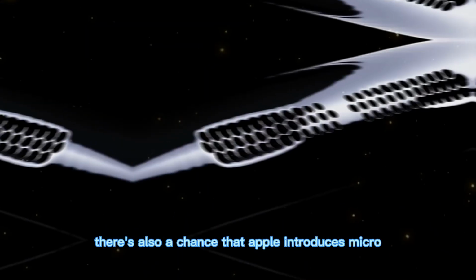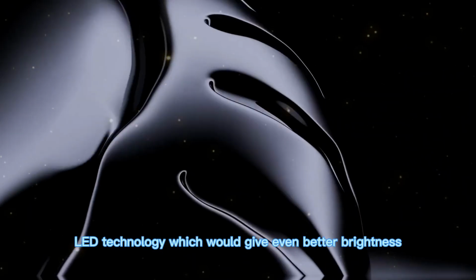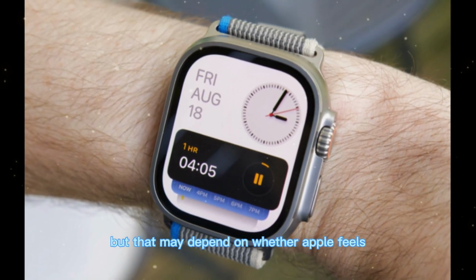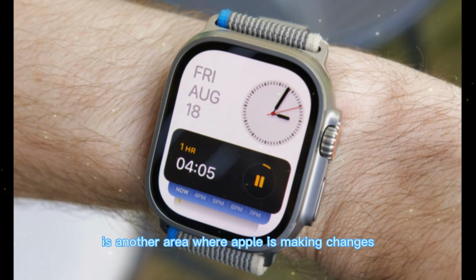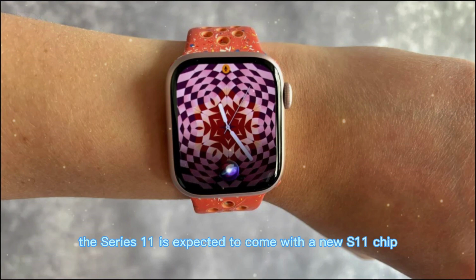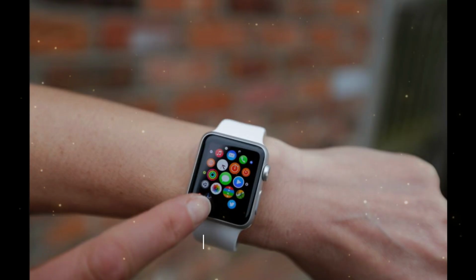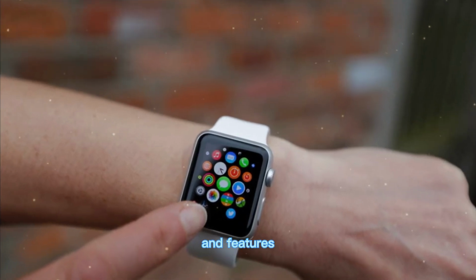There's also a chance that Apple introduces micro-LED technology, which would give even better brightness, sharpness, and battery efficiency. But that may depend on whether Apple feels the technology is ready. Performance is another area where Apple is making changes. The Series 11 is expected to come with a new S11 chip. This will make the watch faster, more efficient, and capable of handling more advanced apps and features.